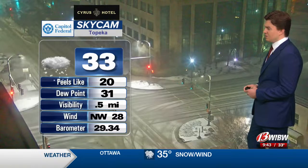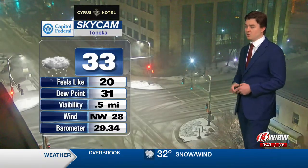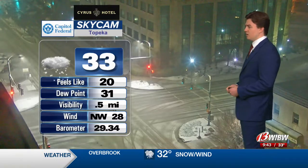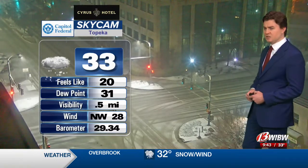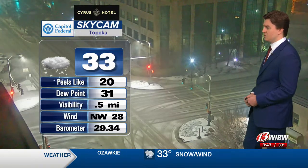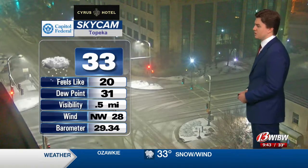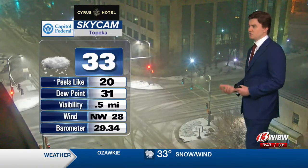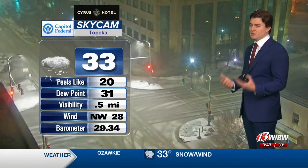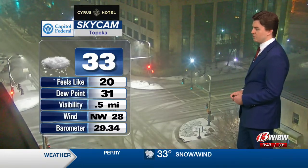And while visibility right now is still not too bad across many areas, at least in downtown, we are at about half a mile according to those airport conditions out a little further east at Billard. It is definitely only going to deteriorate over the next couple of hours as the winds increase, and even as the snowfall will eventually pass. It's going to be a bad situation for those of us having to travel overnight.